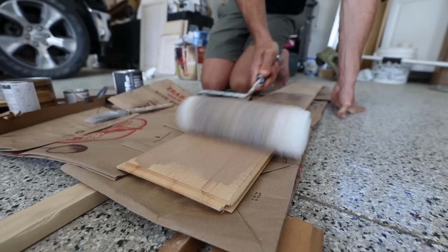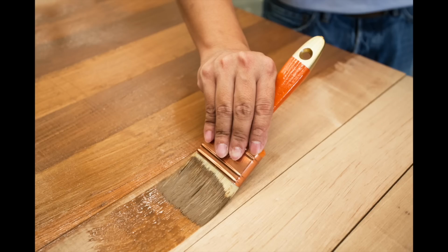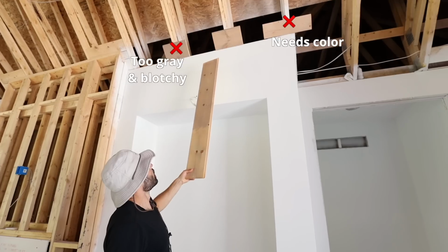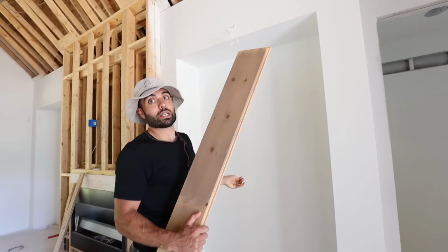Along with having different woods, the application process can also change the look of the stain. We chose to back roll our stain. They spray their stain and then back brush it, so it did provide a different look. It looks like our option is this, and I'm not mad about it.